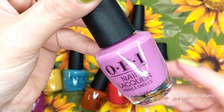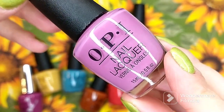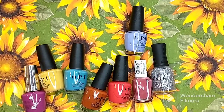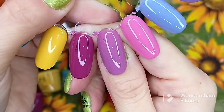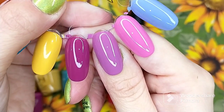Again, this is definitely going to make an appearance on my spring rack. I am slowly putting that together, but I wanted to get this filmed before I added these to my rack, but this one is just a beautiful polish. Formula was fantastic on it as well. This is what it looks like in 2 coats. Beautiful, absolutely gorgeous. I love colors like this.